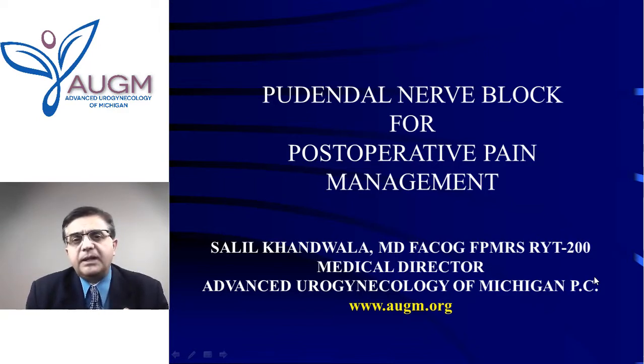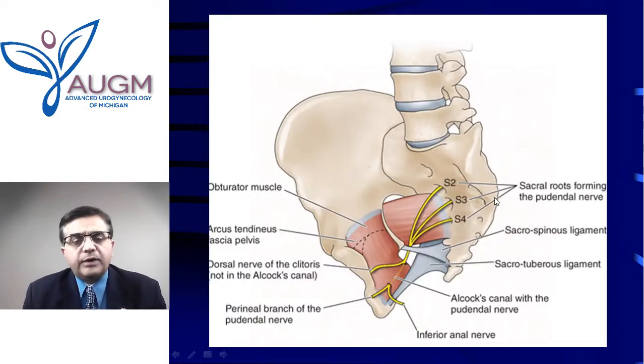Our goal now in medicine is to see if we can start relying less and less on these powerful and potent pain medications which cause significant drug dependence. So pudendal nerve, let's go over a little bit of anatomy.